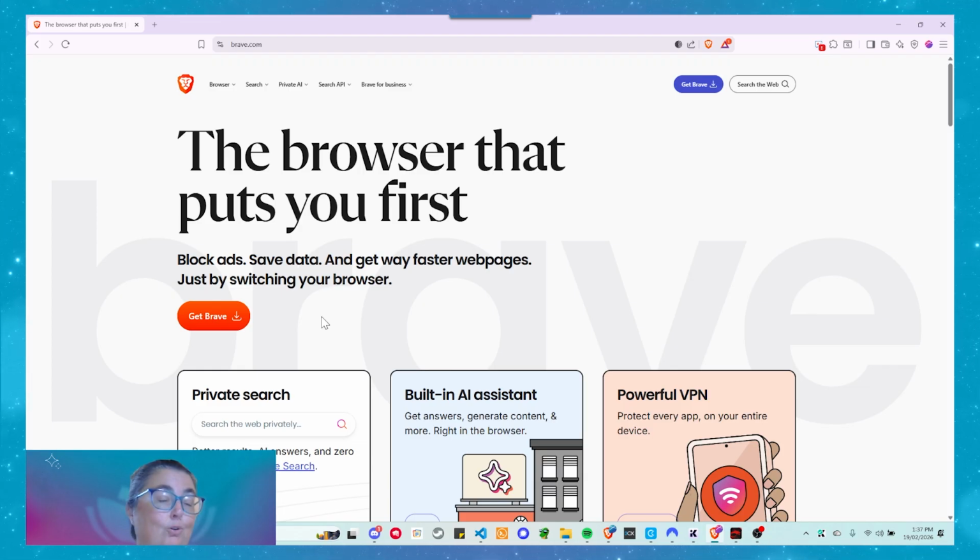The first thing we're going to have a look at is shields. So when you actually install Brave and start using it, you'll notice up in the address bar, to the right-hand side of the address bar, you have a little lion's head. It's orange, well, it might be orange, it might be grey. Now, if you mouse over it, you'll see it says Brave Shields.